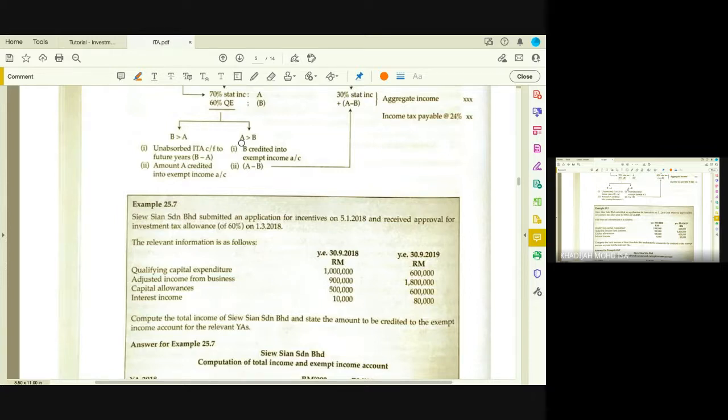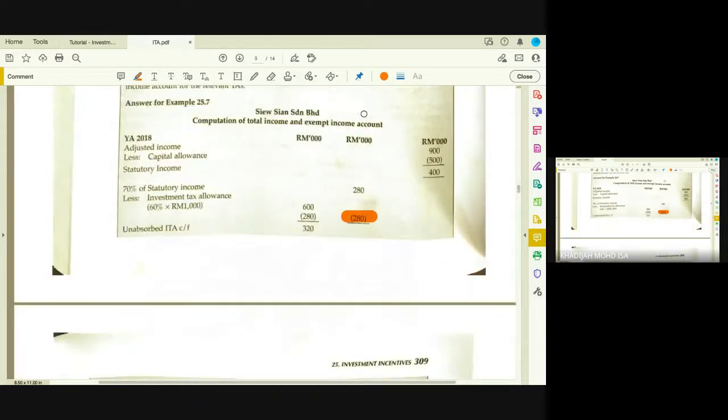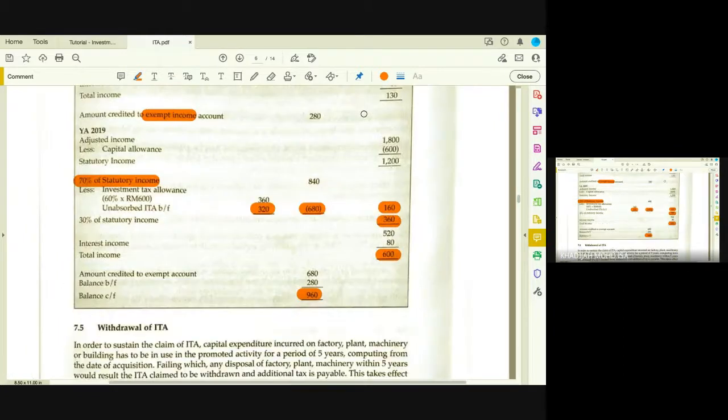But your statutory income is a lot more. So in that case, you have balance 30%, which is not absorbed by the ITA, will be taxed at the normal tax rate. All right, so you have 160 plus the 30%. 520 is what we call aggregate SI. And then plus your interest income, now you have total income of 600. The total that goes into your ITA for 2019 is always the amount which is absorbed or utilized. In this case, is the 680.